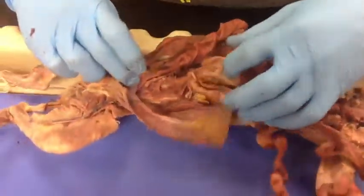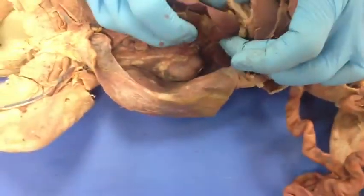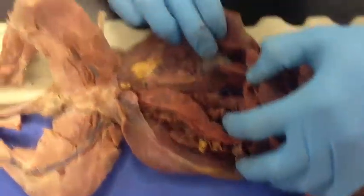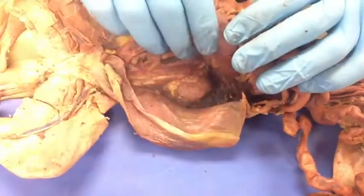This is the urinary bladder, and I'm pretty sure you can figure out what the function of that is. This is the spleen over here. On this side we have one kidney, and then we have the other kidney over here.